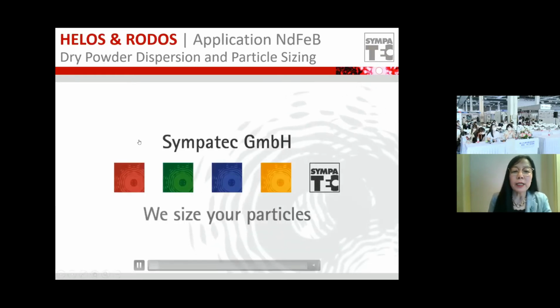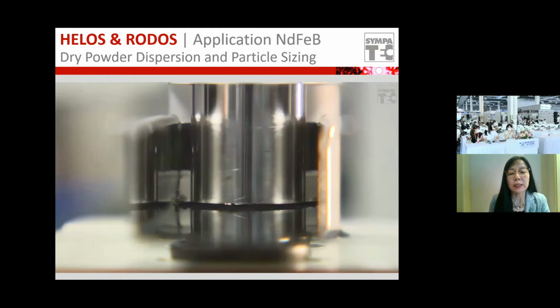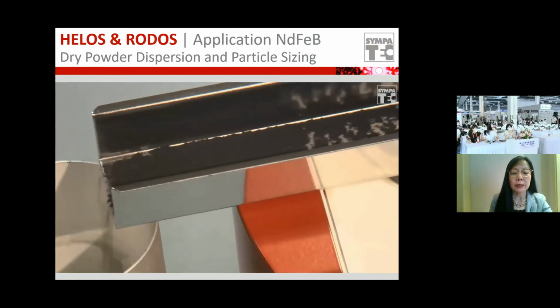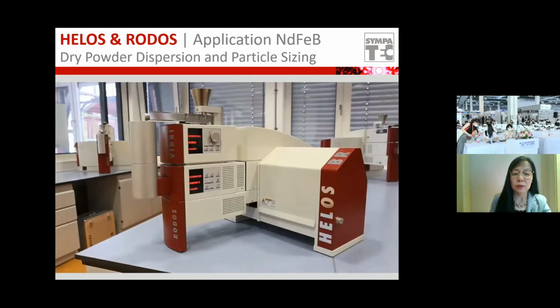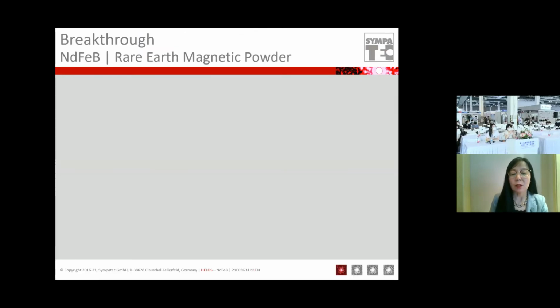And for NdFeB measurement, we can see from this short video. The entire measurement time is less than 30 seconds. You just use a spoon, put the magnetic powder into the chute, and the vibrating device puts the material homogeneously into the dispersion line and disperses the particles into single particles and then does the measurement. It's a very fast measurement. Before this RODOS, in the world, we could not see the particle size distribution of the NdFeB magnetic powders. Only with this HELOS RODOS, we saw the particle size distributions of the NdFeB powders.